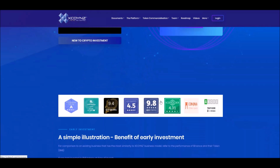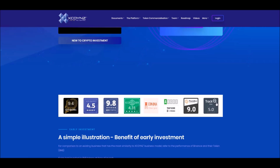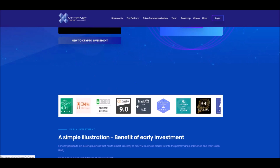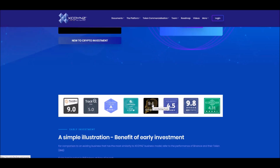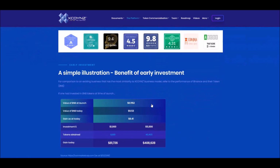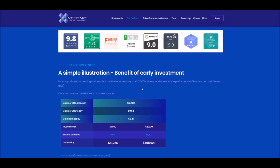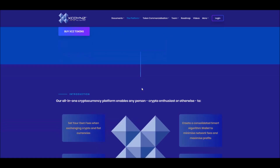The ratings are very solid, and they're not just from like 1 or 2. They have like a bunch of different rating systems you can check on, and they have all the big ones. I think their ICO tracker was like 4.5. ICO mass 9.8. They're all really high. This is just kind of comparing their exchange token to BNB.